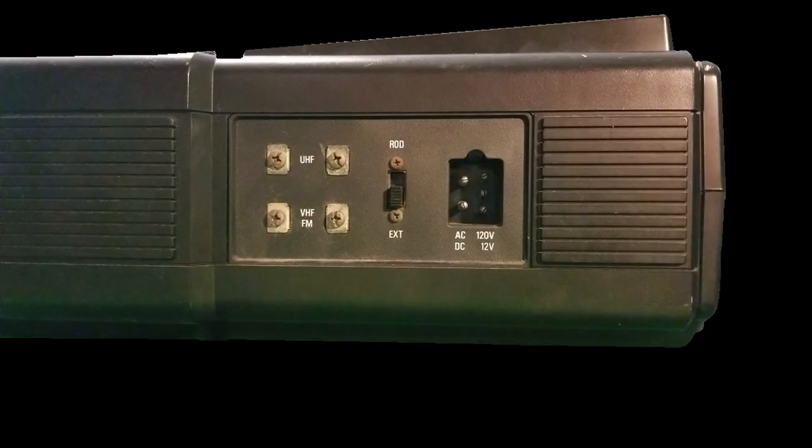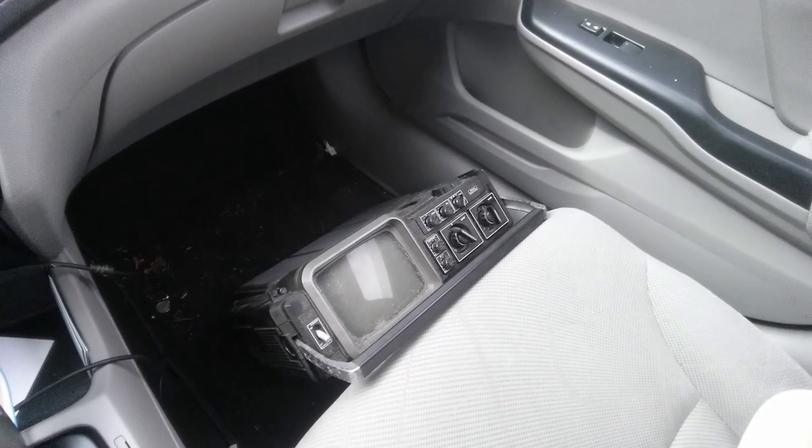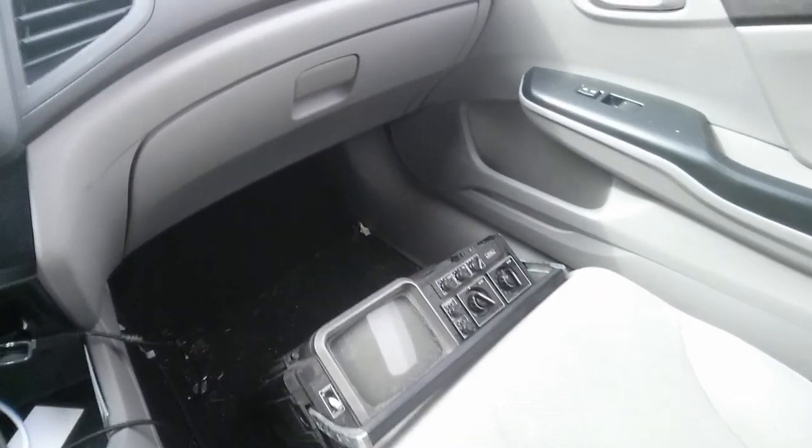The power cord was detachable, missing, and nowhere to be found throughout the beach house. So I took it with me. And when I can find the right plug, we're gonna be giving this a try.